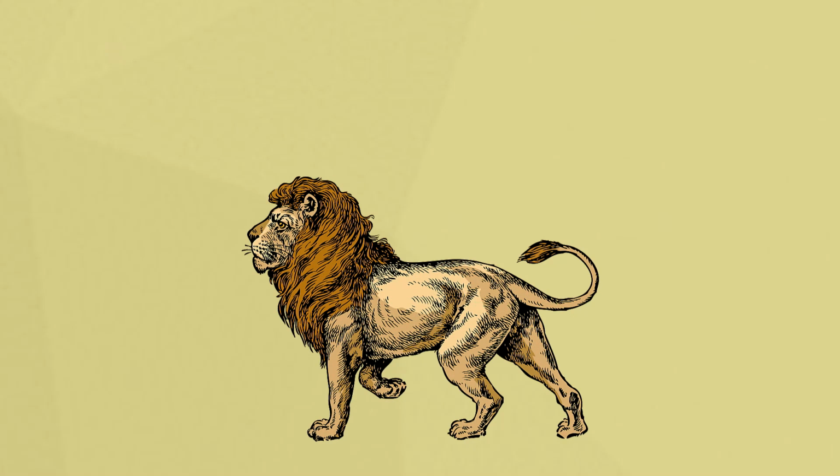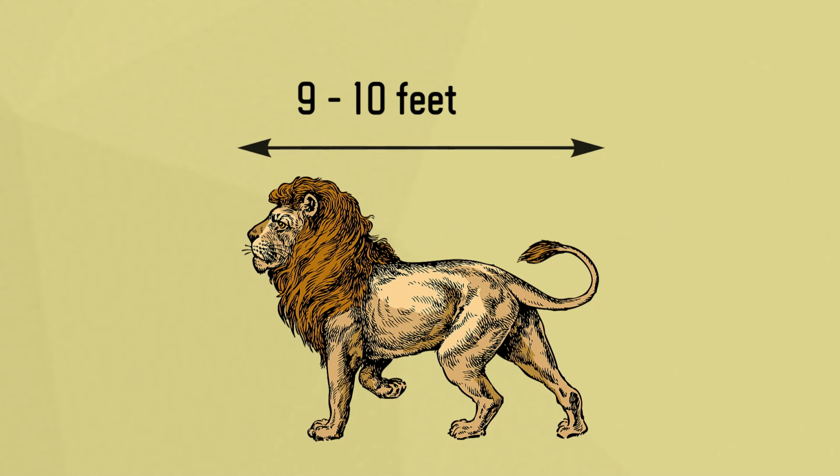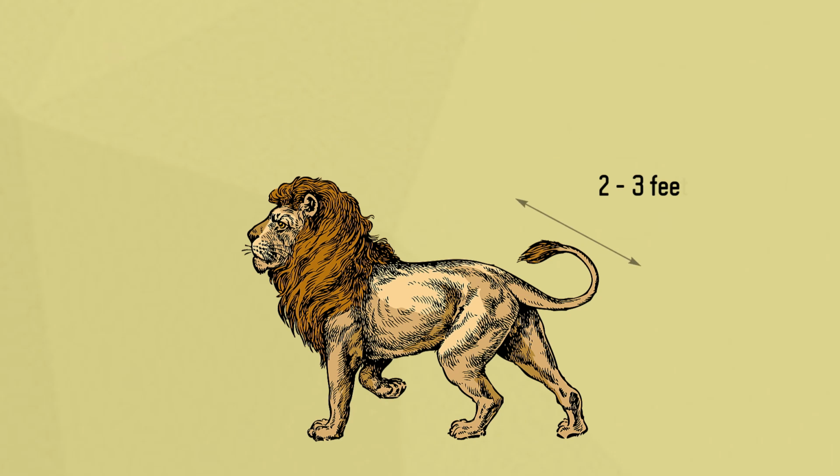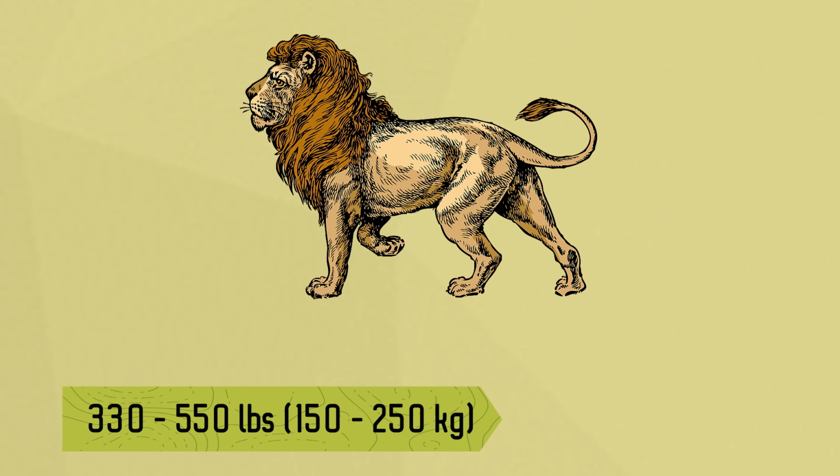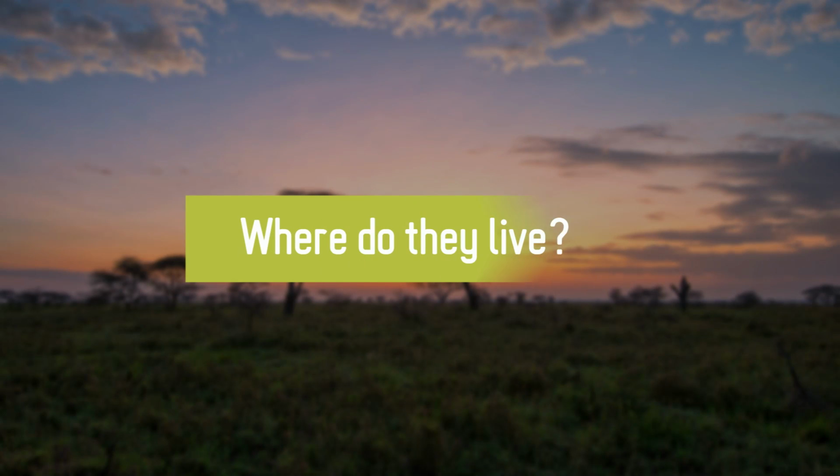African lions can grow to measure between 9 and 10 feet long, 3 meters, from head to tail, with the tail being about 2 to 3 feet long, 60 to 91 centimeters. They typically weigh between 330 to 550 pounds, 150 to 250 kilograms, with males reaching the higher end of that range. Where do they live?